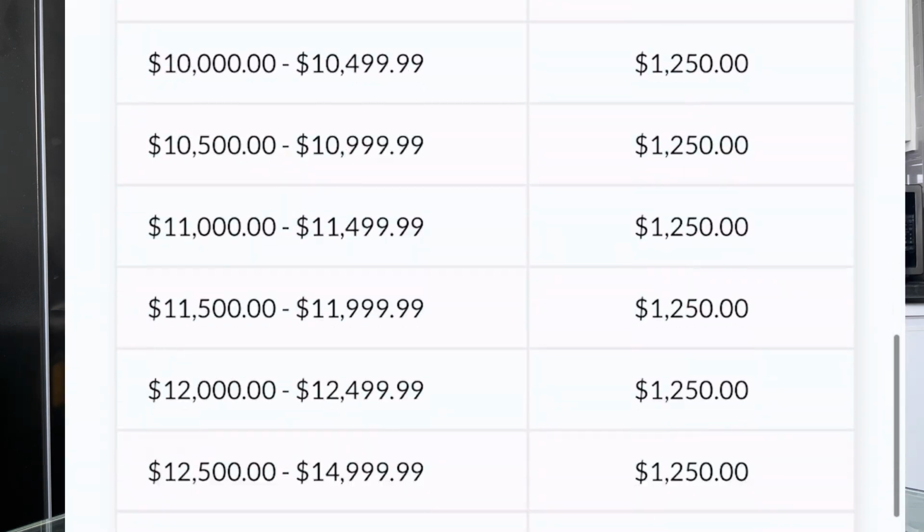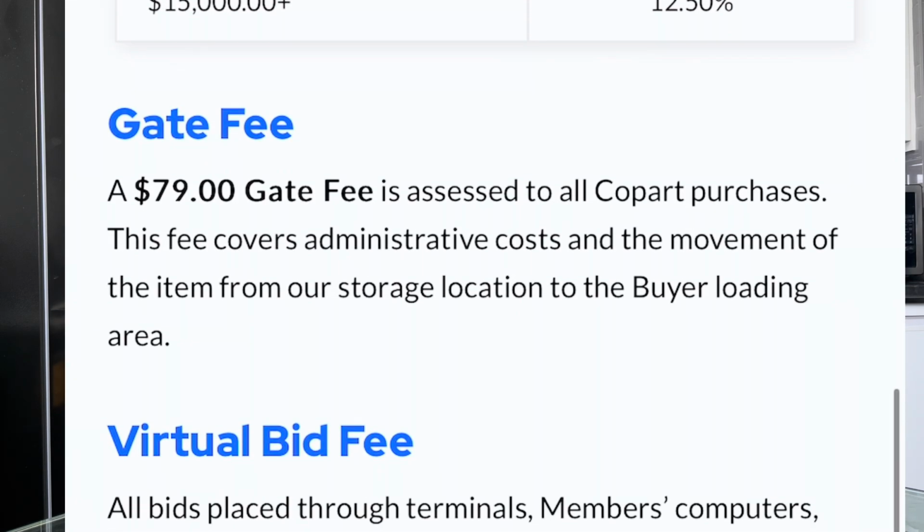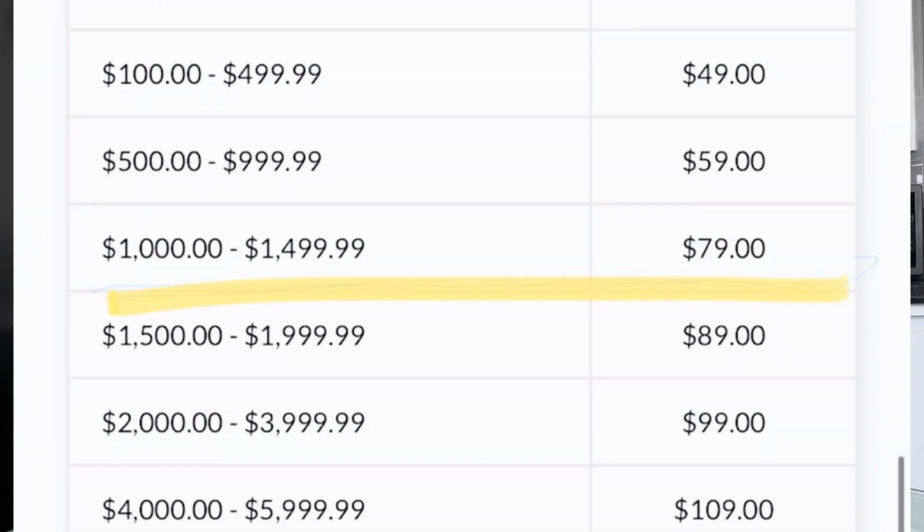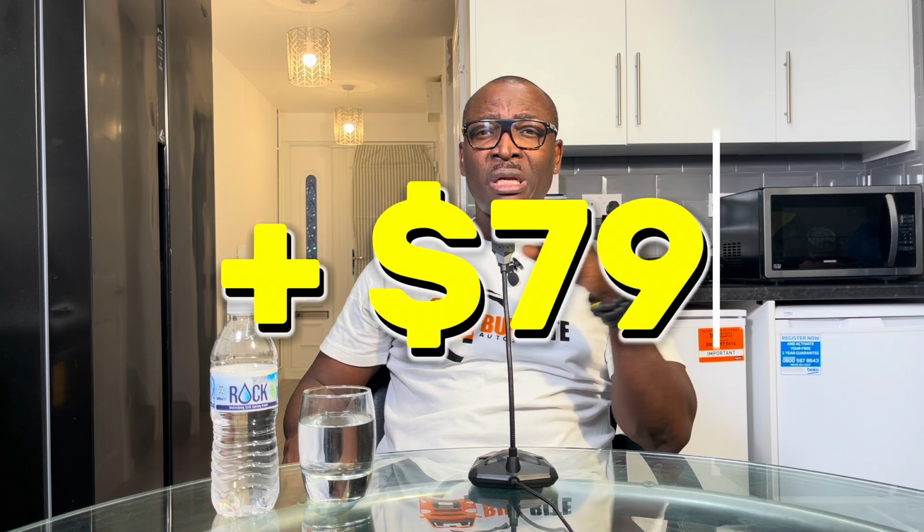That is one. Then you come down to the virtual bid. Virtual bid is the software they are using, which we are using our laptop or our mobile phone to bid along with those that are at the auction physically, and you have to be charged for that as well. If you are buying between $1,000 to $1,499, the virtual bid is $79. So it means you are going to add $79 to that $1,000 as well.